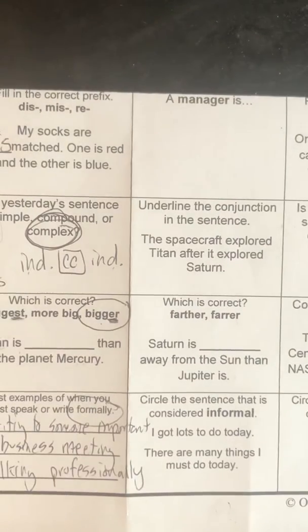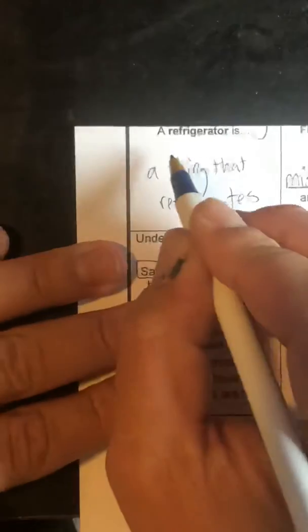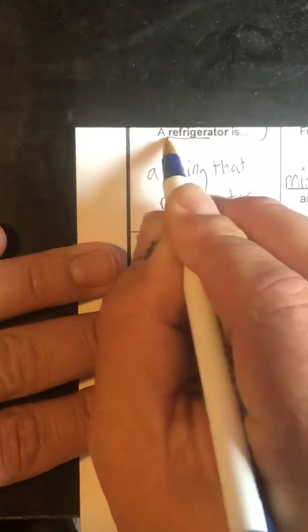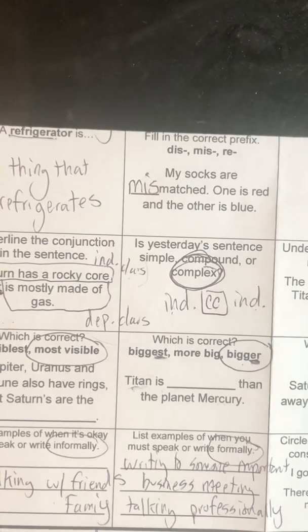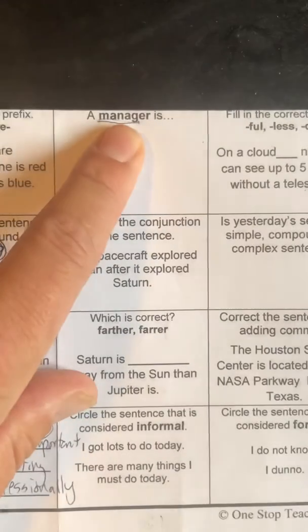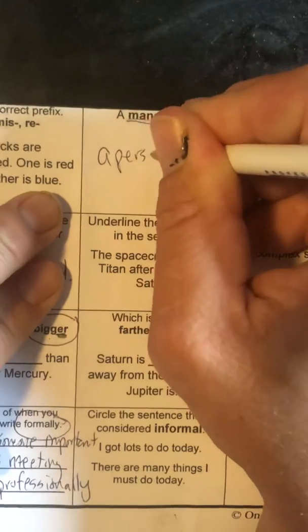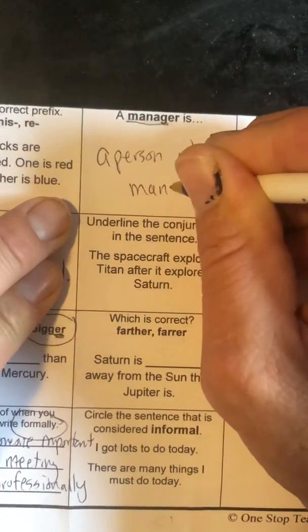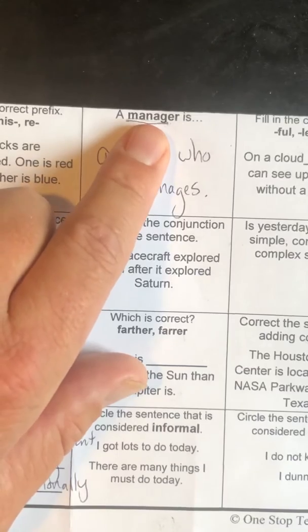Okay, a manager is, and like I talked about on Monday's video, when you add an OR or an ER at the end of it, so you see manage and refrigerate, so you got refrigerate and manage. When you add an ER or an OR at the end of it, it becomes a noun, and it becomes the thing or the person that is doing whatever the root word was. So in this particular case, you add an ER onto manage, and now it becomes a person who manages. It becomes the thing or the person who does whatever the root word was. In this case, it was manage, and on Monday, it was refrigerate.